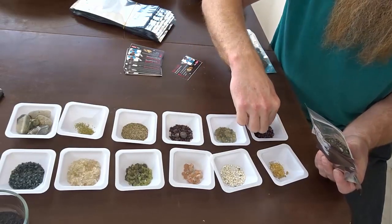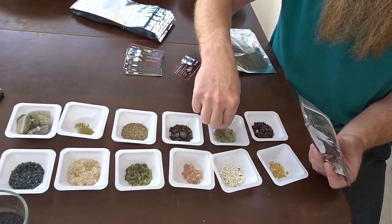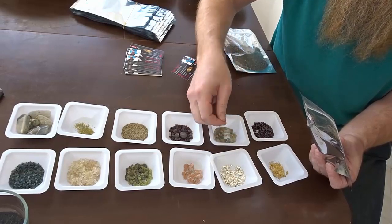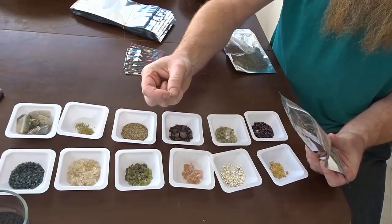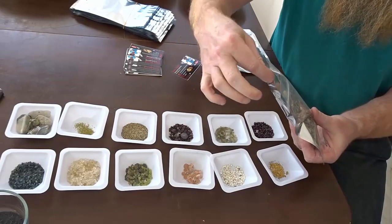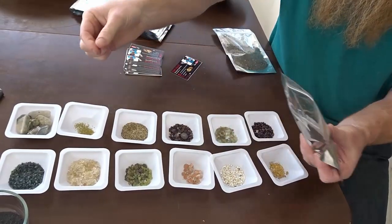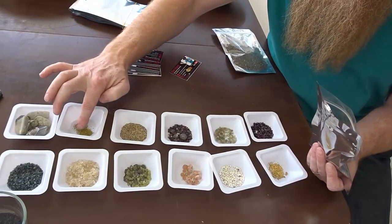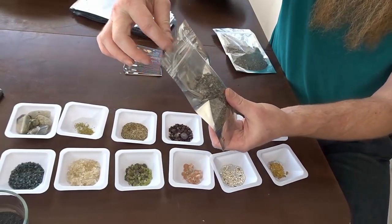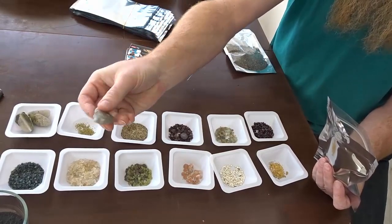1 polished garnet. 1 natural sapphire. 1 unpolished but big garnet. A little pinch of scheelite goes in there. Ooh, how am I going to get 1 of these? There we go. There's 1 diamond in there. And of course, just to finish it off, a nice agate.